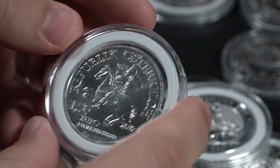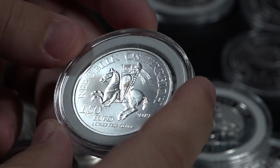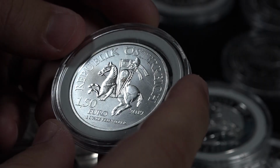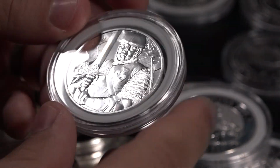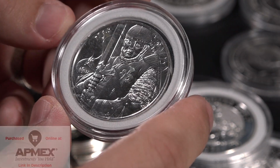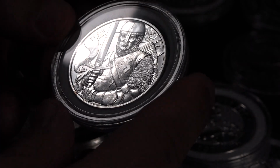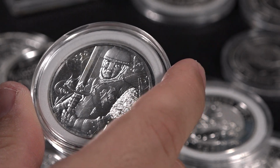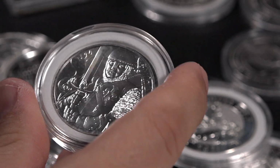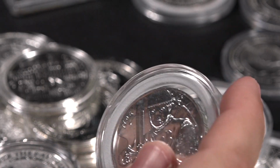Up next, we have, once again, the Austrian Mint's 3-coin series over the anniversary of their mint. This one is over Leopold, who was the ruler at that time. The coin highlights his kind of influence on the founding of that mint and the Crusade and King Richard and all that kind of stuff. It's a very, very interesting series. And I highly recommend you watching those videos.